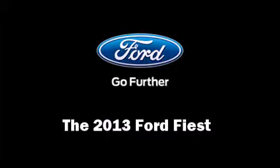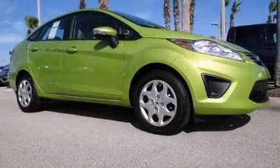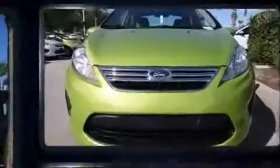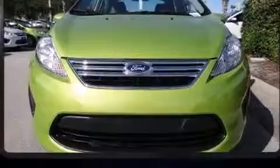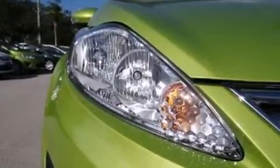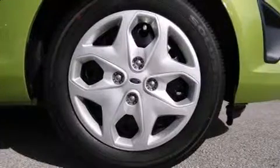Treat yourself to a test drive in the 2013 Ford Fiesta. This four-door, five-passenger sedan is ready to drive off the showroom floor. It features a standard transmission, front-wheel drive, and an efficient four-cylinder engine.